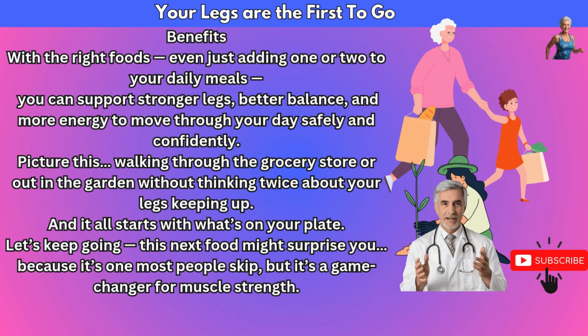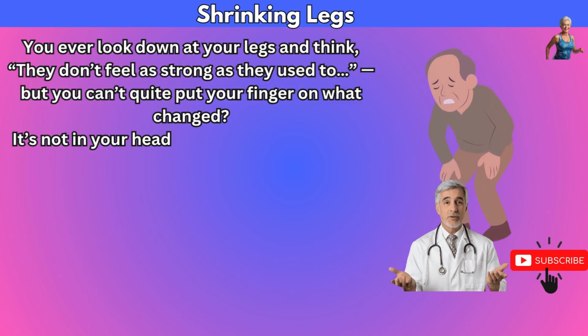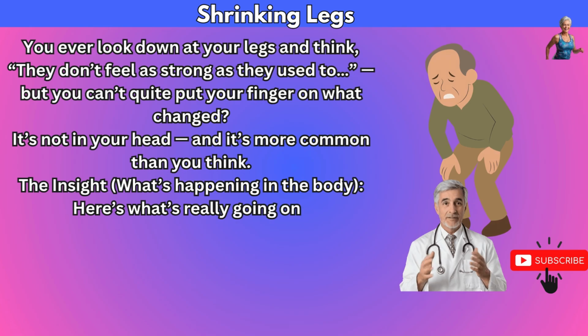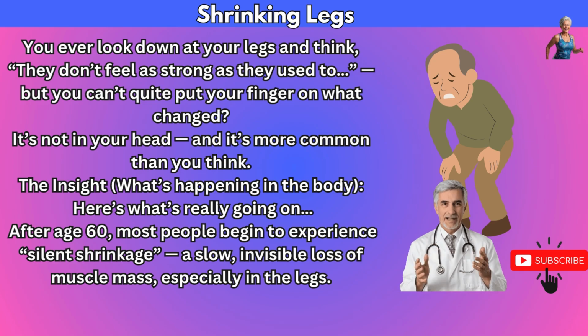Let's keep going. This next food might surprise you because it's one most people skip, but it's a game changer for muscle strength. You ever look down at your legs and think, they don't feel as strong as they used to, but you can't quite put your finger on what changed? It's not in your head, and it's more common than you think. Here's what's really going on.